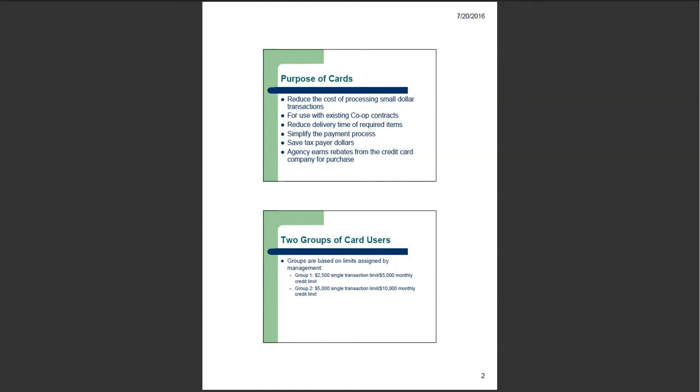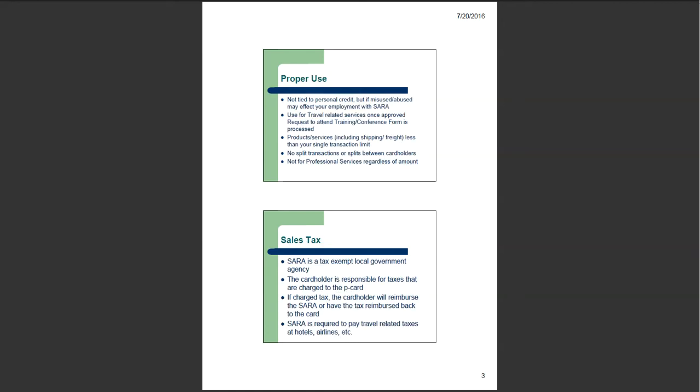What these mean is that if your single transaction limit is $2,500, then $2,500 and 1 penny, you will be declined. You are also responsible for keeping track of how much you've spent throughout the month, because if you do go over that $5,000 monthly limit, you'll be declined as well. The card is not tied to your personal credit at all, but if misused or abused, it could affect your employment with the River Authority.